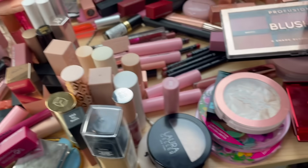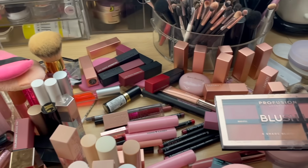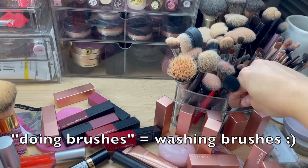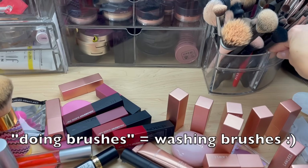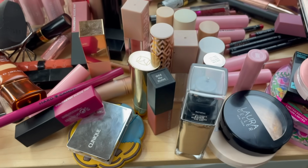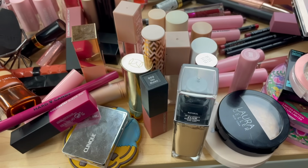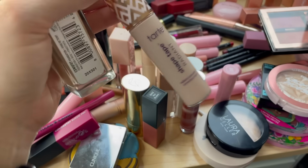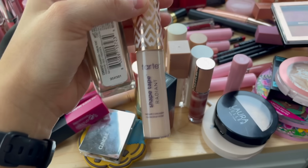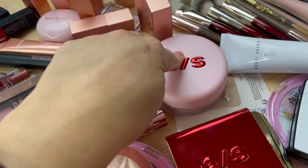The first thing I'm going to pluck off of this table is anything that is a coverage product. We're doing brushes, I've done some brushes recently, but I need to do more of them again. But coverage products, so anything that's a foundation or a concealer and it's on this table, I'm gonna grab it. Oh, I got the new one from Tarte. It's the Shape Tape Radiant. I used it yesterday. It's much lighter coverage than the original. This gigantic powder, I don't know where she's gonna live.